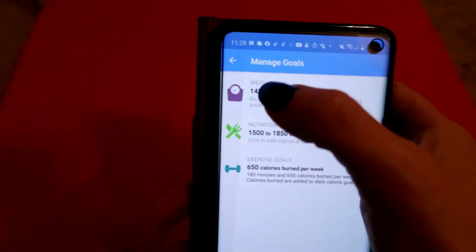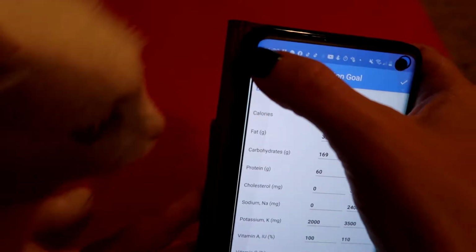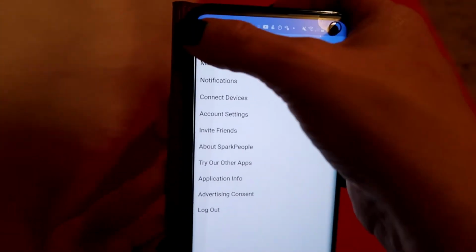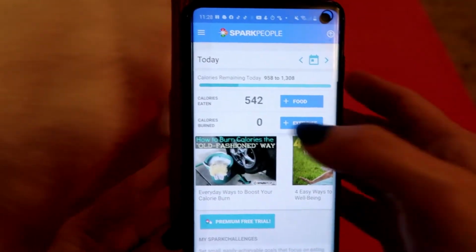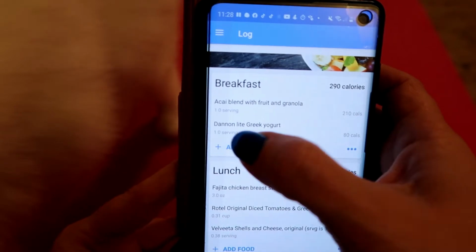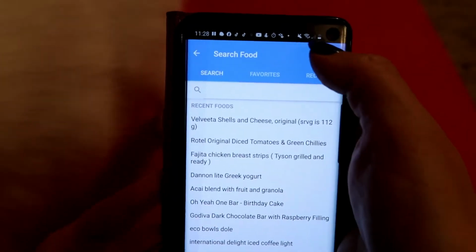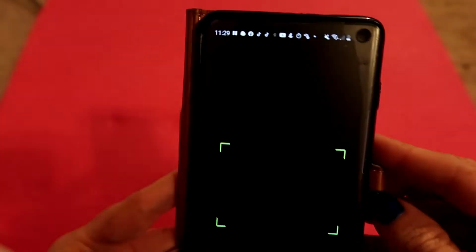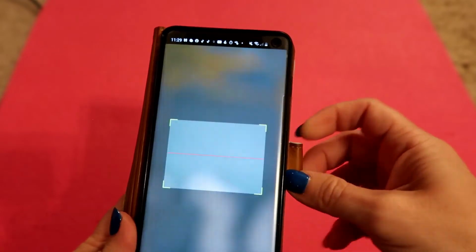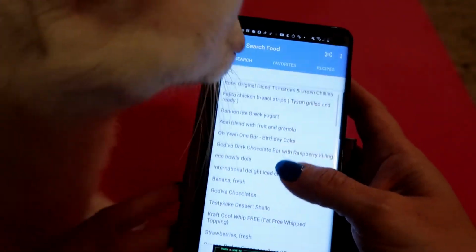So you can put what your goal is, like what date you want to reach your goal. You can tweak your calories and stuff. I do occasionally change those up. You can add food for each meal. You can either search their stuff, or one of the things that I think is really cool is this right here. You can click on this and just scan the barcode of your food and it'll come up.